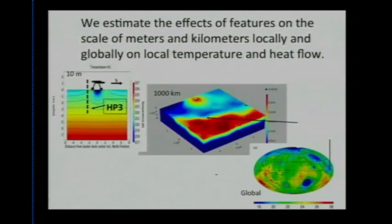By making a single temperature measurement in one place, we can start to estimate that. But in order to do that, we have to understand all the other thermal effects at different scales. So we have to know how much our lander, on the scale of meters, is changing the temperature. HP3 will go down to 5 meters, but we know that the temperature from the lander will create a slight disturbance at shallower depths, so we have to take that into account when we estimate our thermal gradient at depth.